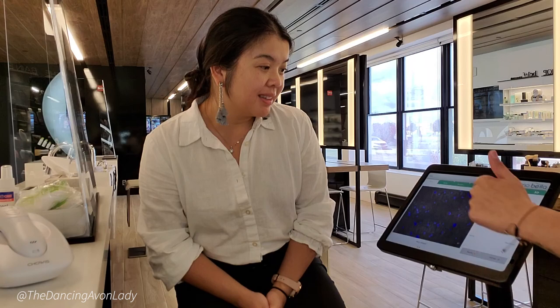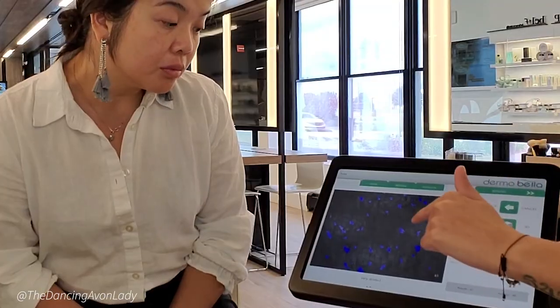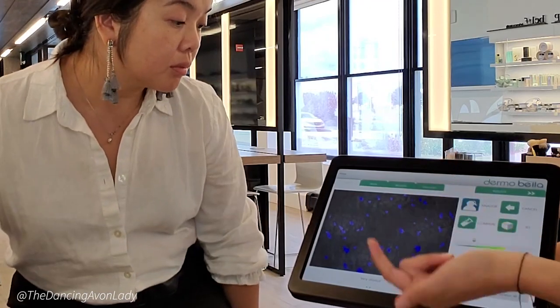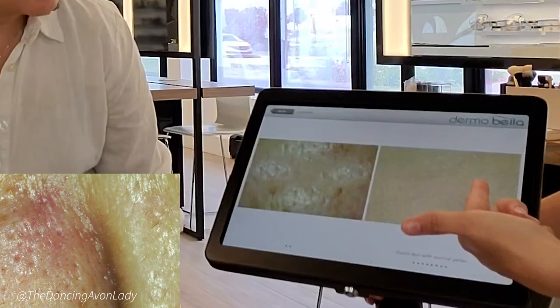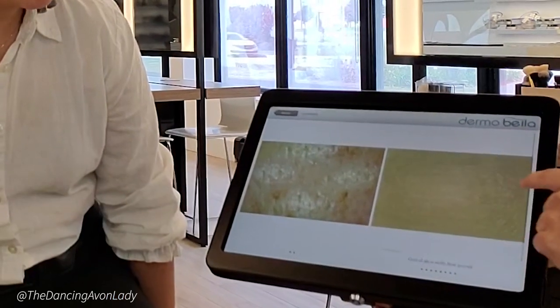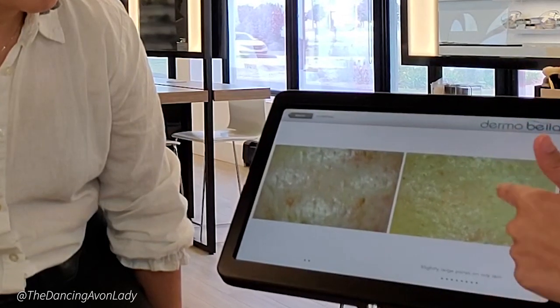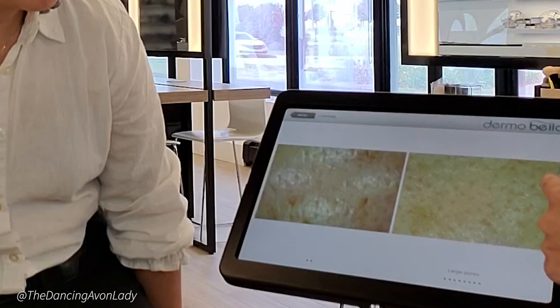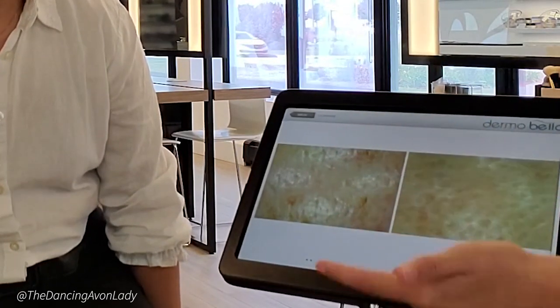I'm done analyzing your skin. Okay. Let's see the results. The first step is analyzing any blue spots, and the sizes of your pores. You can do compare. So this is your skin and somebody else who doesn't have a lot of pores. Mm-hmm. And you can see as we keep sliding, it's most likely dilated pores, very large pores. So that's how the skin analysis compares.